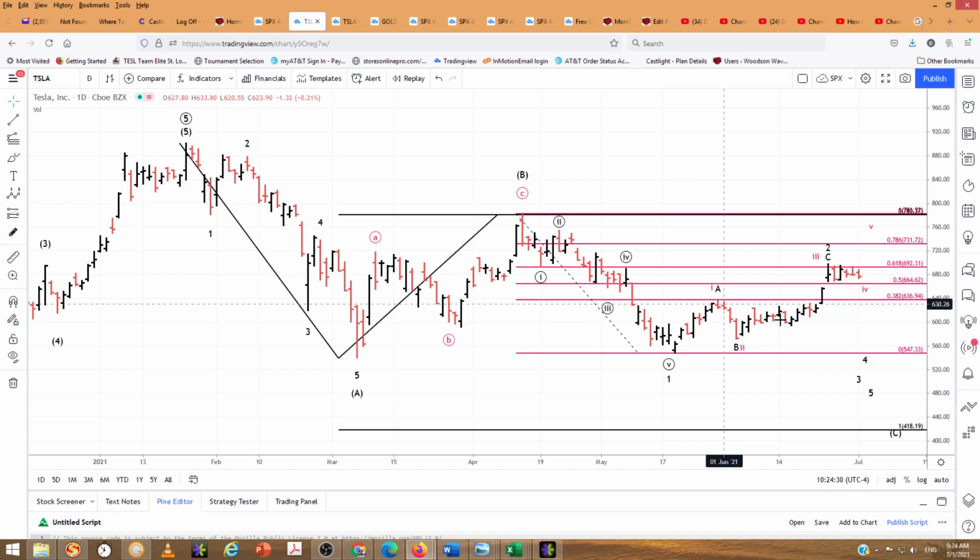You can see I got an A, B, C, and a 2 in black. But in red, I have an alternate count, which is a 1 up, a 2 down, a 3 up, and this looks like a 4. If this was done, this would accelerate into a third wave, and it hasn't yet. So I want to alert you guys to a possible another alternate count, okay?